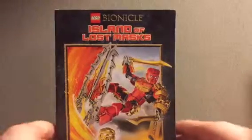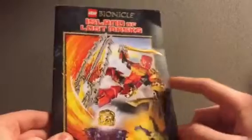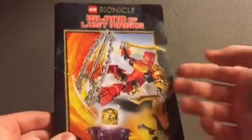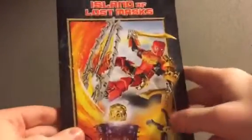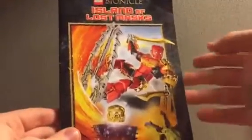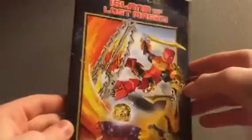Let's take a look at the cover first. Nothing too special. It's just Tahu, Master of Fire, on his lava board. It's the same art as his box art, like in his set, and it's a pretty cool cover. I like how they chose Tahu because he's the main Toa, Bionicle's main icon of character, you can say. So yeah, it's a cool cover, I think.